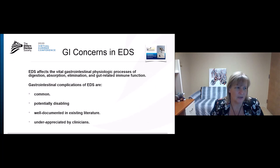Gastrointestinal concerns in Ehlers-Danlos syndrome are common, potentially disabling, well-documented in existing literature, and often underappreciated by clinicians. EDS affects gastrointestinal processes, including digestion, absorption, elimination, and gut-related immune function.